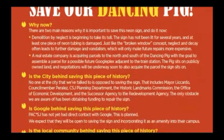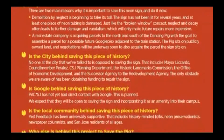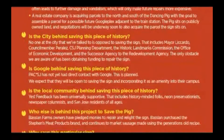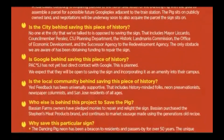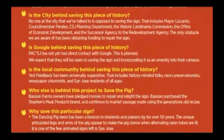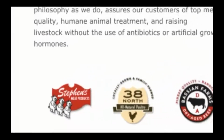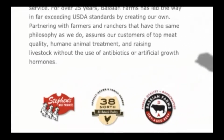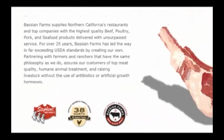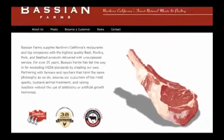The first important step was a September 2017 vote by PAC-SJ's Board of Directors approving a $5,000 contribution to a fund dedicated to the repair and relighting of the pig. The contribution was intended to match donations by others and kickstart the campaign. A chance letter written to Bassian Farms, the owner of the Stevens brand and where several former Stevens employees still worked, proved to be the first major win. Bassian pledged a $5,000 match soon after receiving the letter.